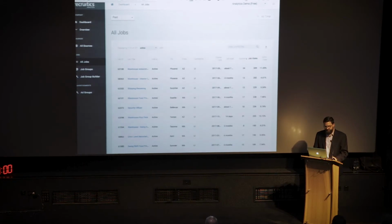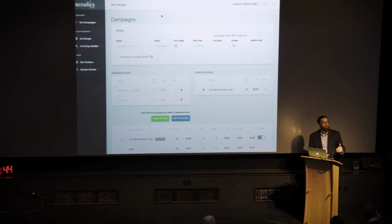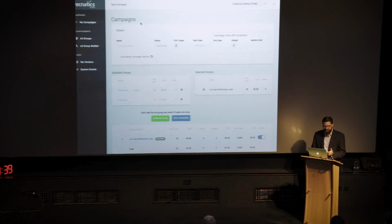And I'll show you quickly how we turn those job groups into ad groups. So we built our platform on a similar foundation of campaigns, ad groups, and ads, like a Google AdWords type of setup, to campaigns, job groups, and jobs. And so here you can see a campaign, and we'll just call this warehouse to keep the example going. We'll set a CPA target of $10, and we'll start this campaign today, and we just want to run this for the next couple of weeks to see if we can generate some interest.